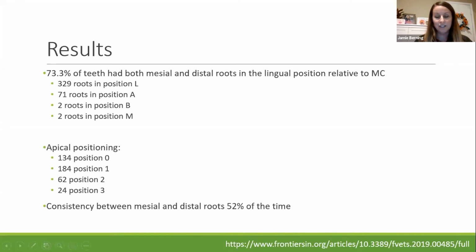Only 2 roots in this entire study were actually on the buccal aspect of that mandibular canal, and 2 roots were also right inside of the mandibular canal position. And then as far as the apical positioning goes, 134 were in position 0, 184 in position 1, 62 in position 2, and 24 in position 3. And there was consistency between the mesial and distal roots 52% of the time.